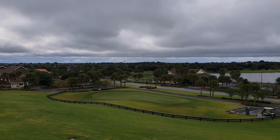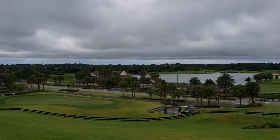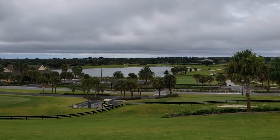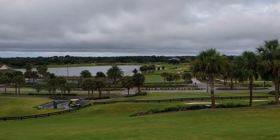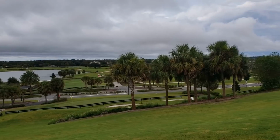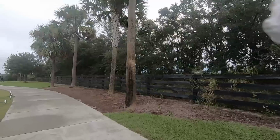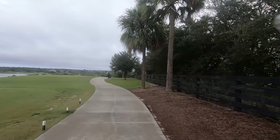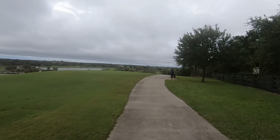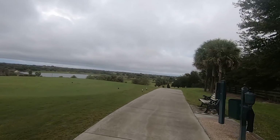Looking down at the fire department down there. And that lake, you see that lake? Isn't that pretty? That is the Sarasota driving range. That's right. And just beyond it, the Sarasota Executive Golf Course. I've seen bald eagles land right on the bank there. We'll just keep going. That's one of my favorite spots in the Villages, to be up there and see that beautiful view. It's especially nice tonight with the beauty of the clouds.